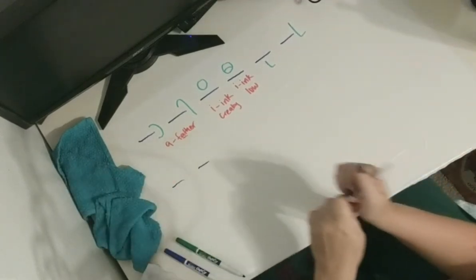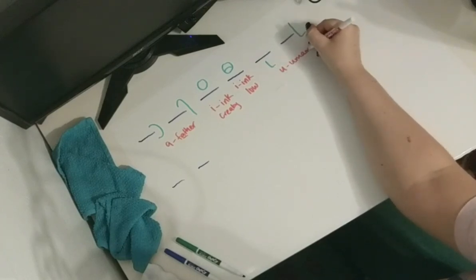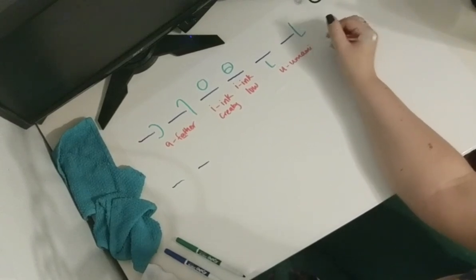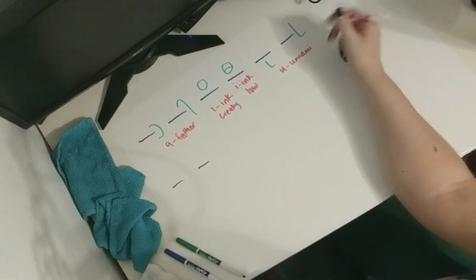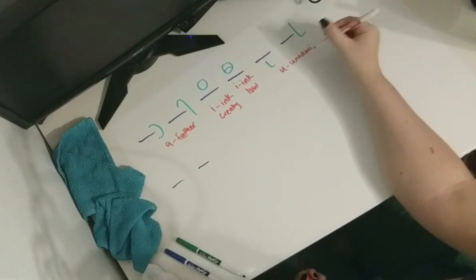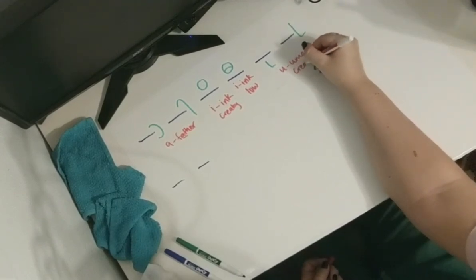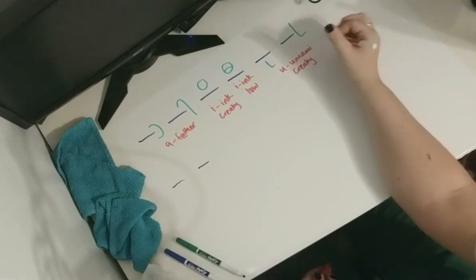And this U sound is oo, like umami, which if you don't know what that is, it's like the soy sauce flavor. It's like a Japanese flavor, umami. Or umlaut, or like flute. I don't know a lot of examples in English, but these are creaky tones. So it's oo, oo sound.